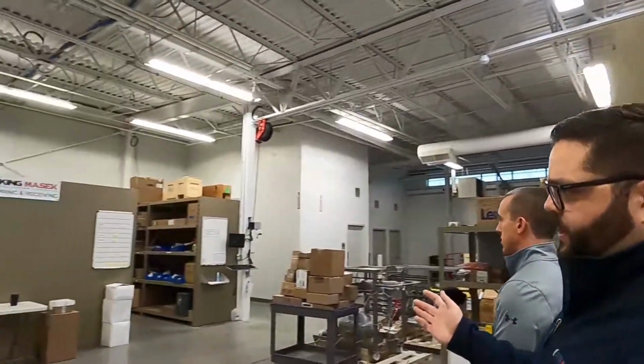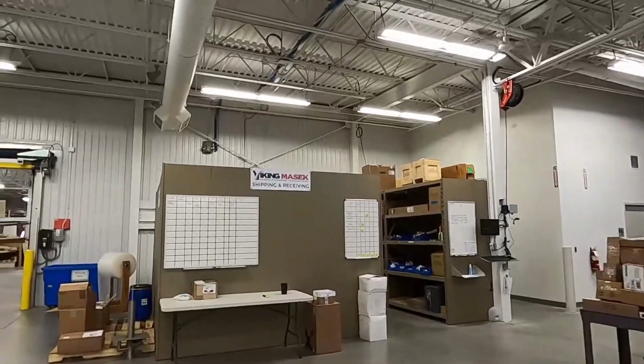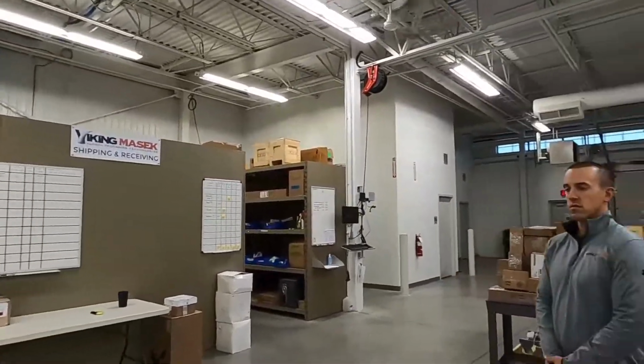Over here we have our shipping and receiving department. We have 3 total dock doors, one that you see over here and 2 more later on. So we have the capabilities to bring in all of our equipment and ship out all of our equipment. For instance, the other week we actually sent a record of 13 completed projects heading out the door.